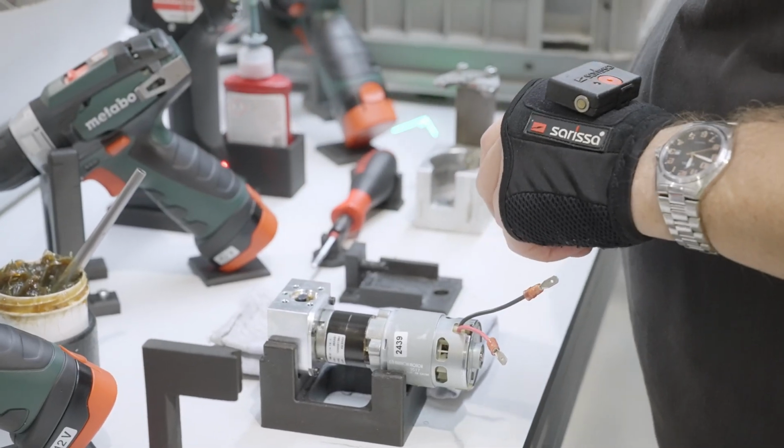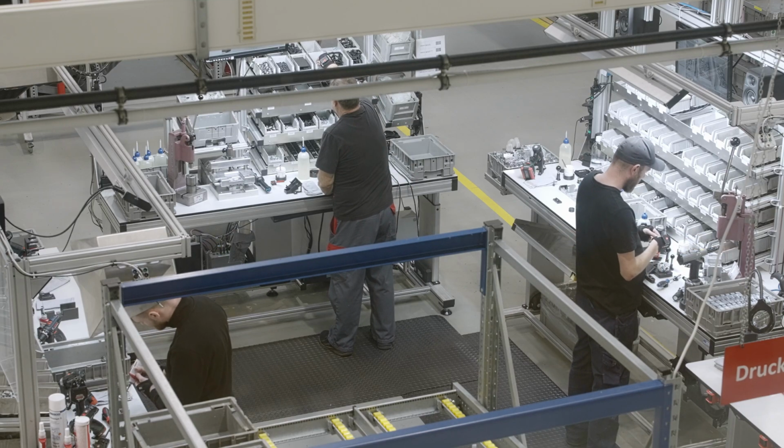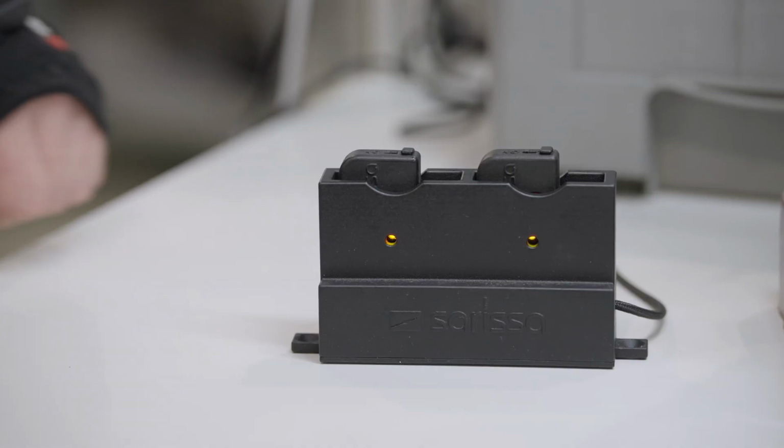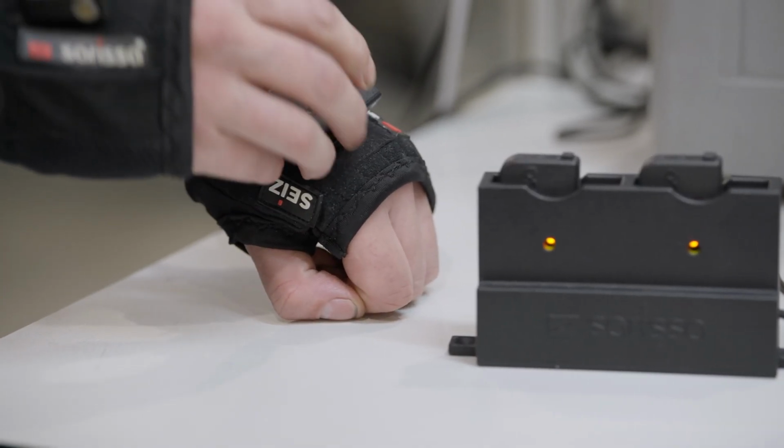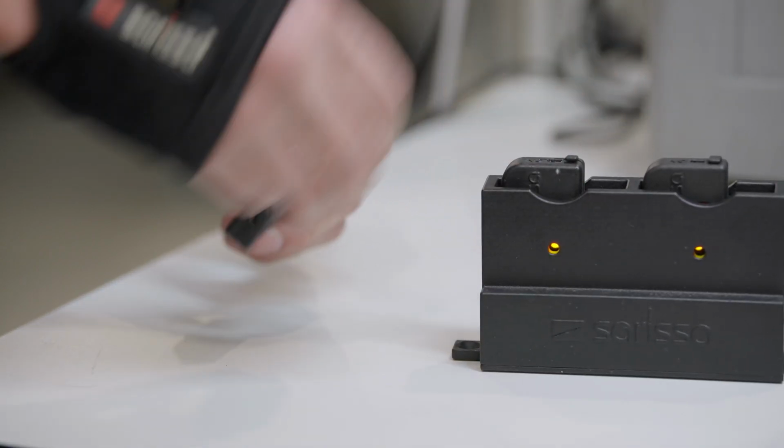Industrial engineering was tasked with finding a system solution that would allow us to ensure that the complex assembly process was zero defect. We carried out a market analysis, took a close look at 4 suppliers, and after analyzing the market situation, we decided on Sarissa.